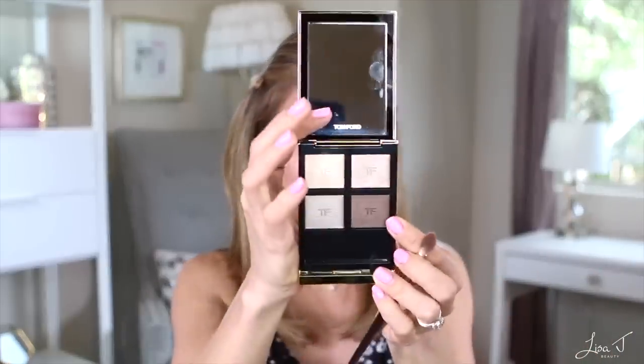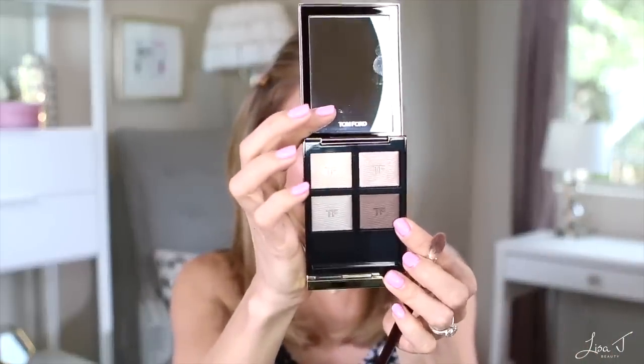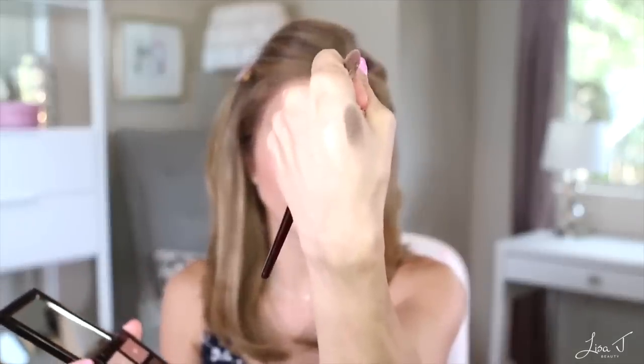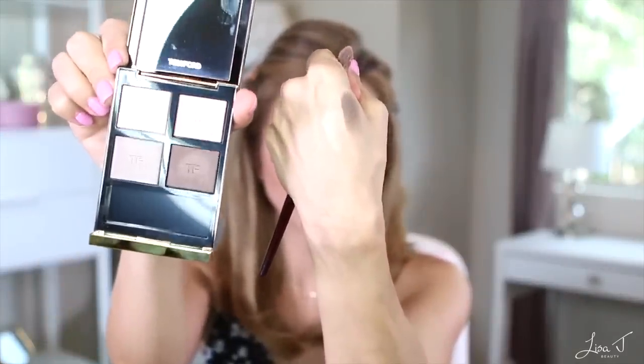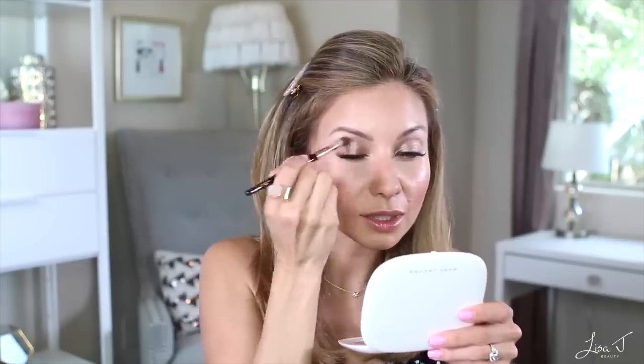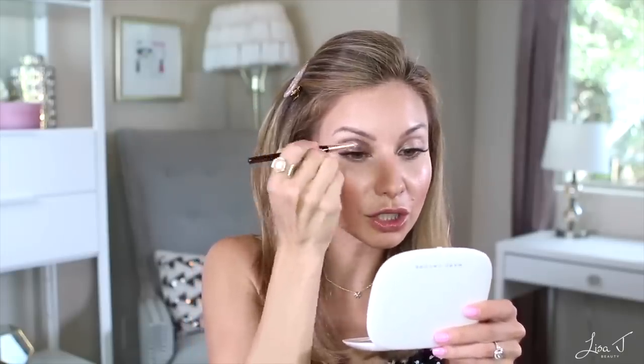Perfect. Okay, so next we're going to go in and build a little bit of definition in the crease. And for that, I'm going to use the darkest shade in the palette, actually, this Tom Ford palette here, this really dark shade. So it looks dark in the palette, but when it goes on the skin, it's a little bit lighter. I'm going to kind of just show you that. And especially using a fluffy brush, you can sheer it out a little bit. So that's what I'm going to do. I'm just going to kind of create a little bit of definition, really, really soft, not applying too much pressure.